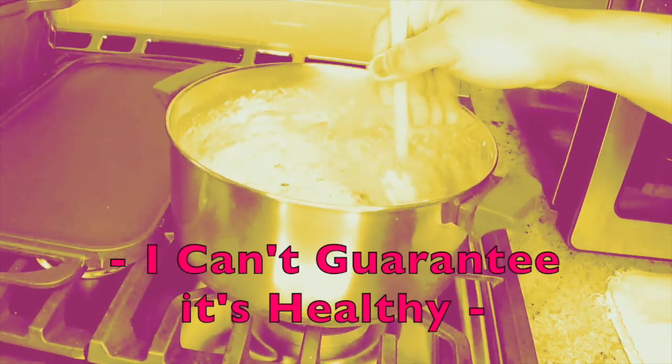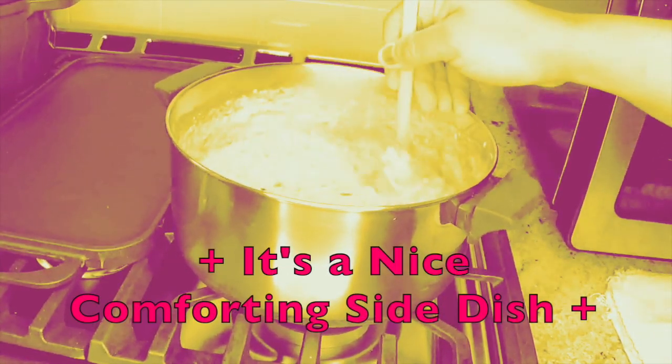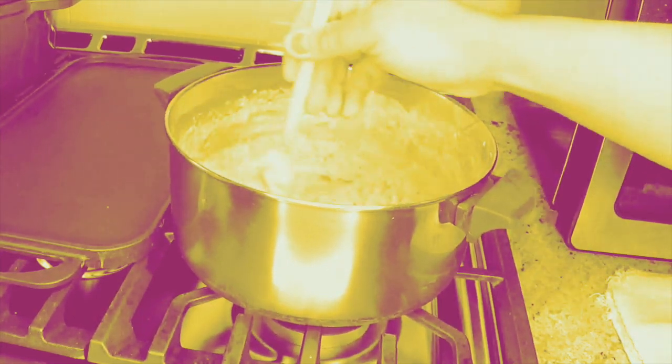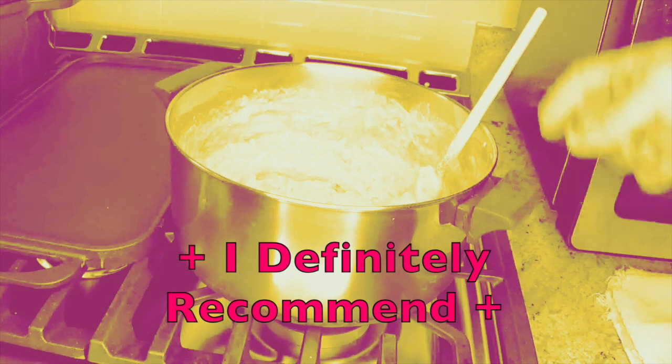At the end of the day, it is comfort food, and it would make a good side dish, but I'm sure at some point in my life, I'll go crazy and eat this as a whole meal. All in all, I'd say I definitely recommend it. Kraft macaroni and cheese. Such a great American product that if you can make it even better, I guess everybody wins.